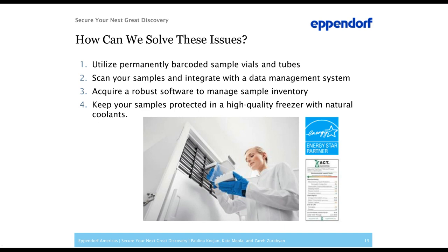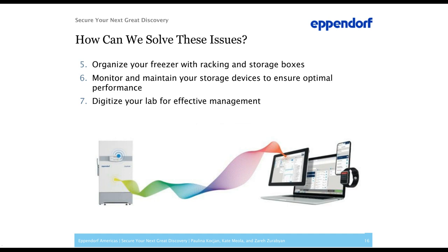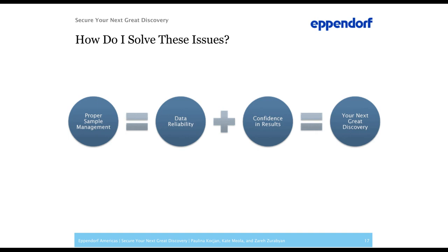Organize your freezer with racks and storage boxes. These help maximize the available space and keep samples easily accessible. Use a digital platform that allows you to remotely monitor your storage devices when you are away from the lab and to set regular maintenance reminders. Remote monitoring ensures that you're notified of alarms immediately so that proper action can be taken to protect your samples. You could even take it a step further by digitizing your lab with smart solutions that enable connectivity throughout the lab. Remember, proper sample management leads to reliable data and confidence in your results, which could lead to your next great discovery.